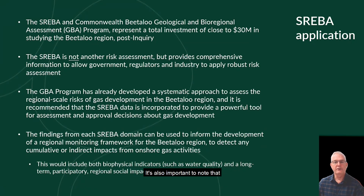It's also important to note that information collection shouldn't just stop now that Schreiber is completed. In particular, Schreiber provides a sound baseline for a regional monitoring framework for the Beetaloo, which will be very important should a large-scale gas industry develop. Such a regional monitoring program would include both biophysical indicators such as water quality and a long-term participatory social impact monitoring program involving the local community.